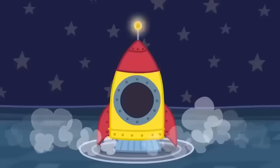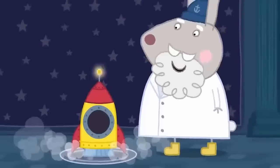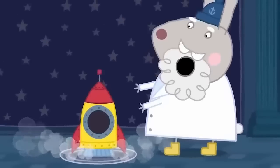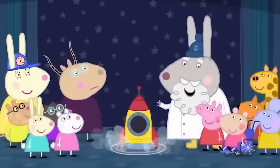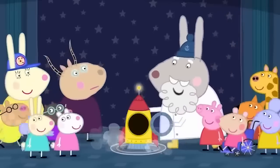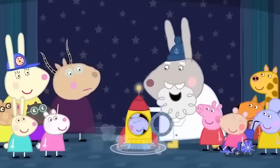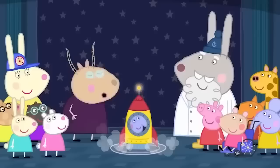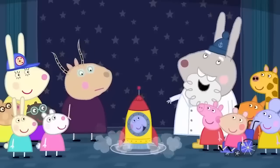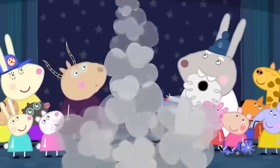But real rockets use rocket fuel to blast off. Who wants to fly in this rocket? Me! It has to be someone small. There's not much room inside. I'm small! Perfect! In you get, Edmund! And this is completely safe for children too? Yes, the rocket just flies itself. No, I meant... Off you go.